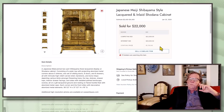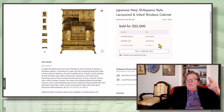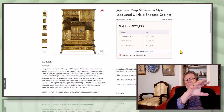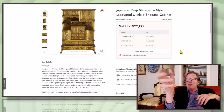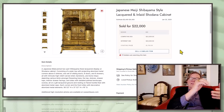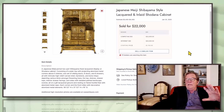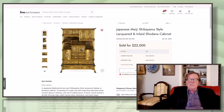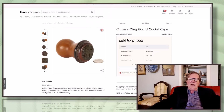That's it. It went from 1,700. It opened at 20,000, which means they had a couple of competing bids at 20,000, and then one more bid at 22, and that was the end of it. So it was three bids and done. Now they may have had action on the floor, action between phone bidders, action on another auction website, and over here they just entered the numbers once they got caught up. So it doesn't mean that there were only 3 bids, I suppose, but it was still a spectacular piece of Shibayama work. Really, really lovely. But it's a good sign for the Japanese market.